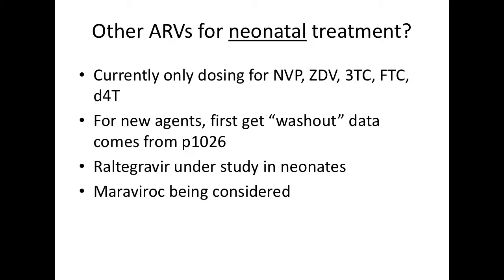We have the drugs that are up at top. As a slight consolation, it seems that even infants born to mothers with really resistant virus end up developing infection with wild-type virus. Whether that's a bottleneck at transmission, or a fitness phenomenon where the more fit virus grows out, is not clear. But it still underscores that even in people with what would be expected to be clear nevirapine resistance, we still give nevirapine in the hope that it's going to have some benefit.